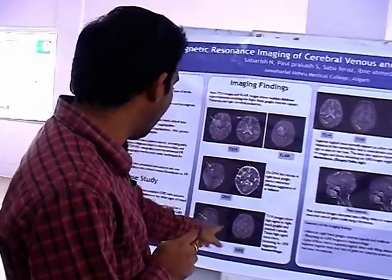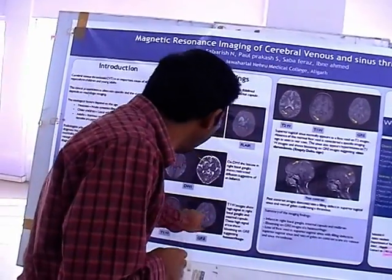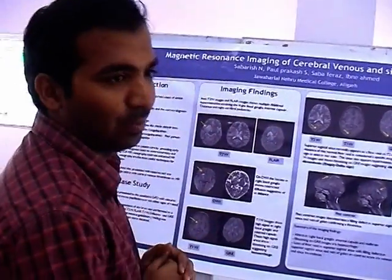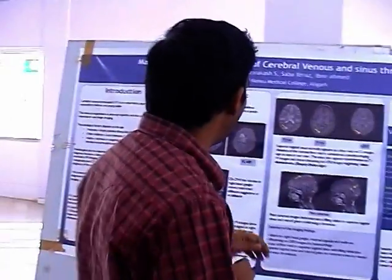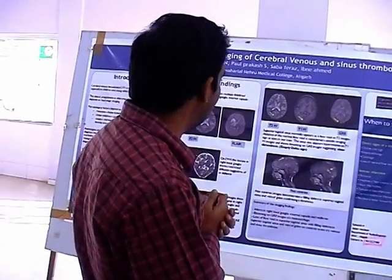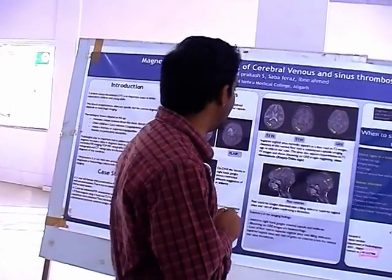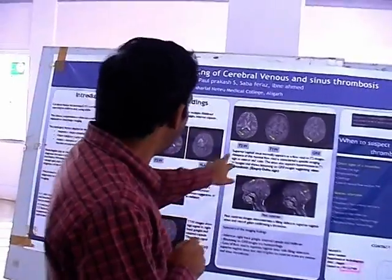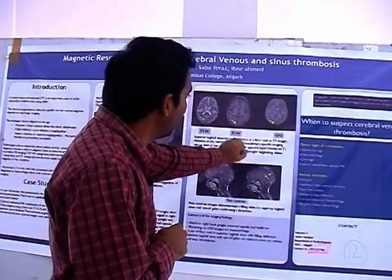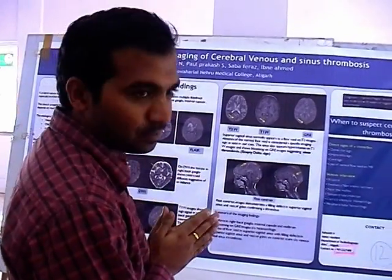So we did a GRE to confirm this observation. On GRE images, the same area showed blooming. So this was confirmed to be hemorrhage. And normally, a superior sagittal sinus appears as a flow void, that is equal to a dark signal on T2 images. However, in our case, we got an intermediate intensity. And the same superior sinus was bright on T1 and it showed blooming on GRE images. This was suggestive of a thrombosis.